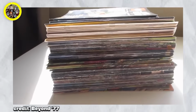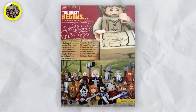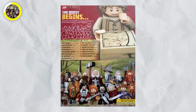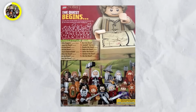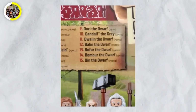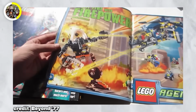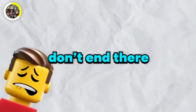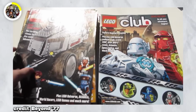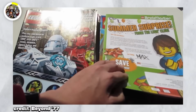Inside a LEGO Club magazine from January to February 2013, there's an ad featuring LEGO sets inspired by The Hobbit: An Unexpected Journey. Now, let's say your favorite character is Bombur. Try to match the name with a corresponding LEGO figure, but wait, something seems off. According to the LEGO ad, Bombur had been mislabeled as Bofur. It's a small but glaring error that leaves you scratching your head. And guess what? The mistakes don't end there. Although a bit disappointing to discover such errors in a beloved brand like LEGO, it's also a reminder that even the most reputable companies can slip up from time to time.